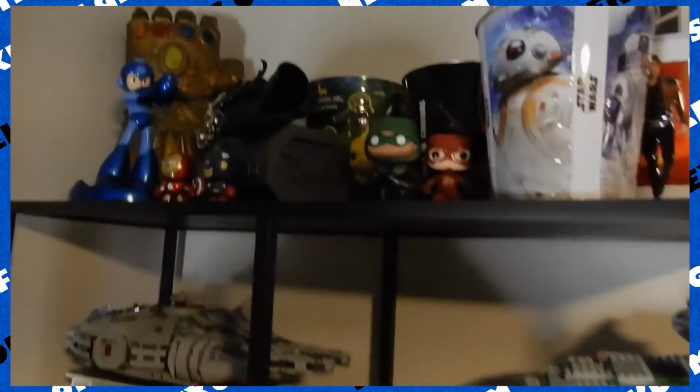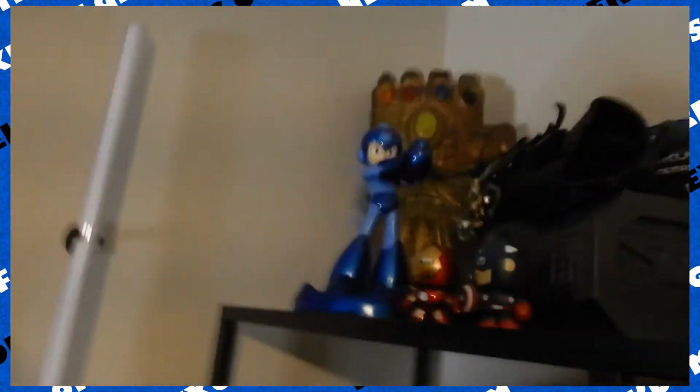Of course, a couple other few things. There's some tins from movie theaters that I've been to. Really nice quality tins that I liked. There is, of course, a few pop vinyls.